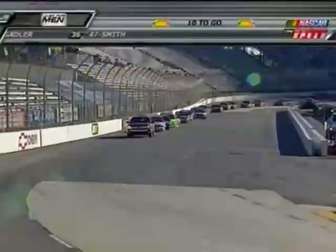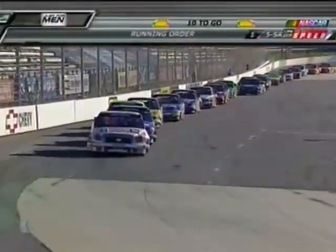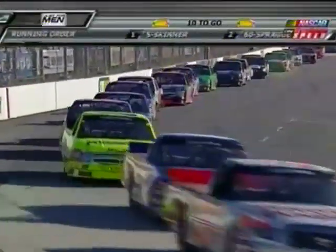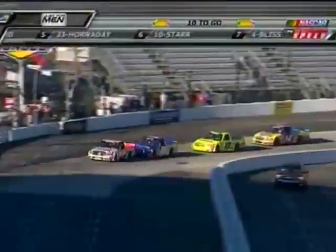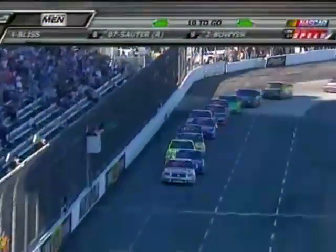The flag person said next time around, it is time to go racing, and so the pace truck makes its way back onto pit road. The field back in the hands of Mike Skinner now. 10 laps of racing to go. It will be 9 to go when they cross the start-finish line. Green flag back in the air.